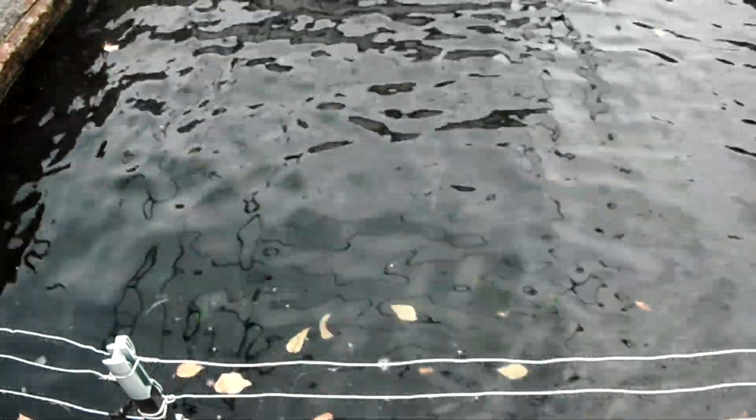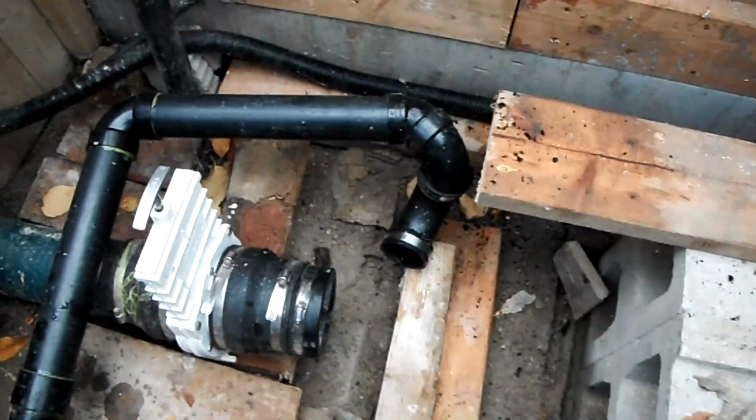So I'm going to take the camera off the tripod here, take you back into the filter pit, and then I will get the cap put on that pipe, and I will show you how that looks in a few moments.